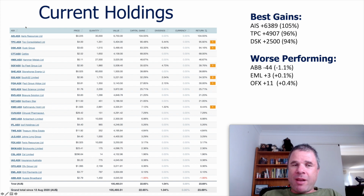Email payments, I've been fortunate enough that I have traded that, and even though my original buying price was about $5 and the current share price is $3.77, based off my trading, I have lowered my original purchase price, or I've just averaged down in a way, and right now I'm up $3 with email payments. And OFX Group, I only bought that about 3 weeks ago, is up 0.4%. Overall, very happy with every single company in this portfolio, except maybe Next Science, which I might be selling next week.